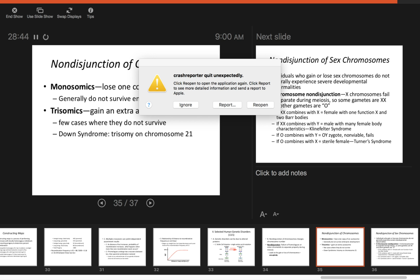So monosomy just means you lose a copy. Like I said, you usually don't survive, but if it's a sex chromosome, you've got a chance. Trisomy means that you have a triple number. In most cases they do not survive, but on the smaller chromosomes, which are closer to 23, like Down syndrome, it will come to term.